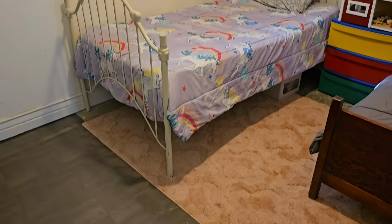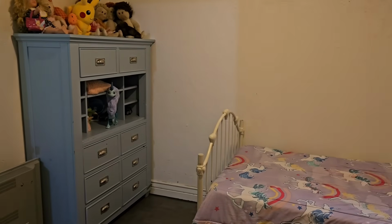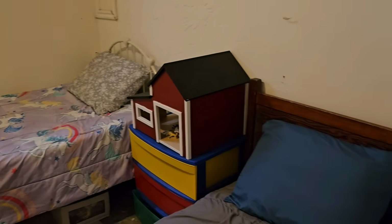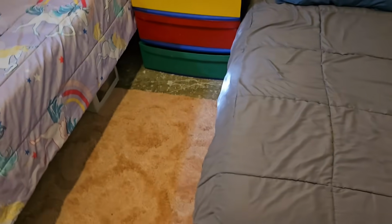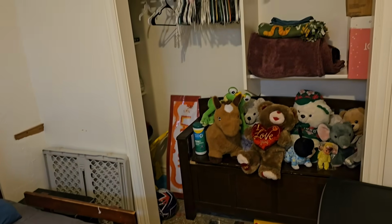Ta-da! Doesn't that look like not even the same room? It's like 1,000% better. And yes, there's still a lot that needs to be done. She does plan to repaint this room, and she did tell me that they have finished that peel and stick tile in there, so that's all taken care of now. But still, even at this point, looks so much better.